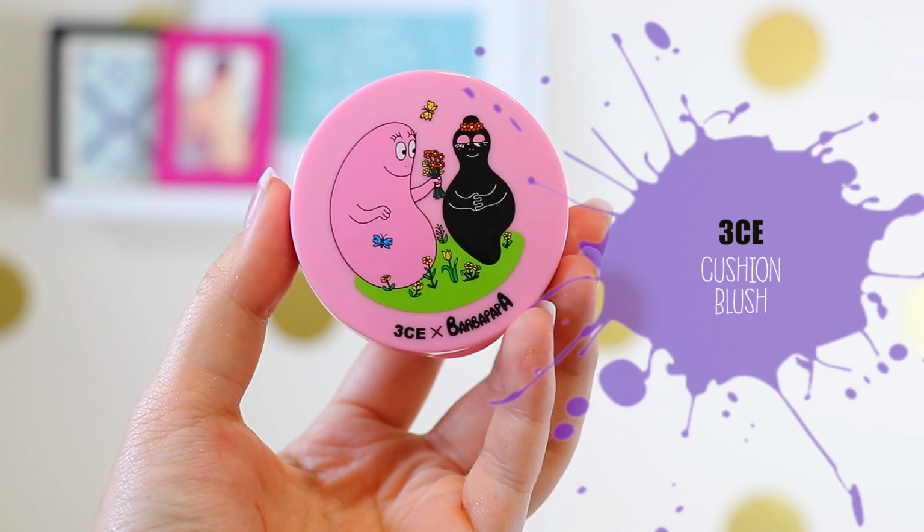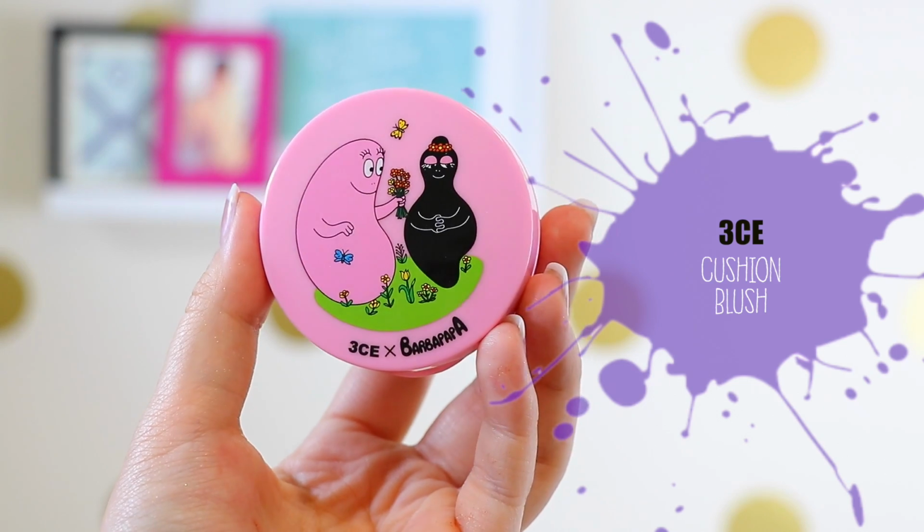This was something that was kind of random. I bought this for the packaging just because it was so cute and interesting. This is from the brand 3CE, and I guess it's a collab with Barba Papa. I don't know, I've never heard of it. Even the box, it's the same thing, but it's this pink, what is that? Like a jelly bean with arms, and then this little black ghost. What is that? It's just so cute. That's what it is. It's cute.